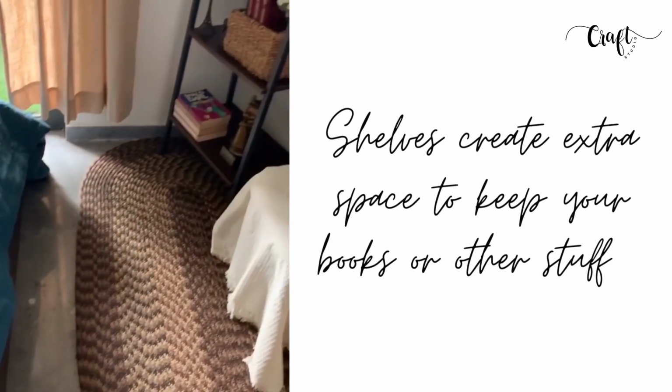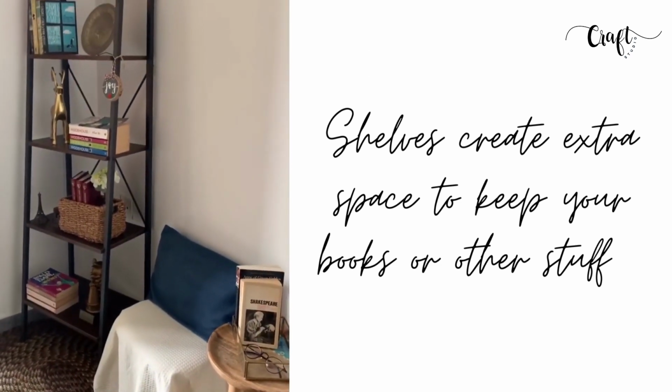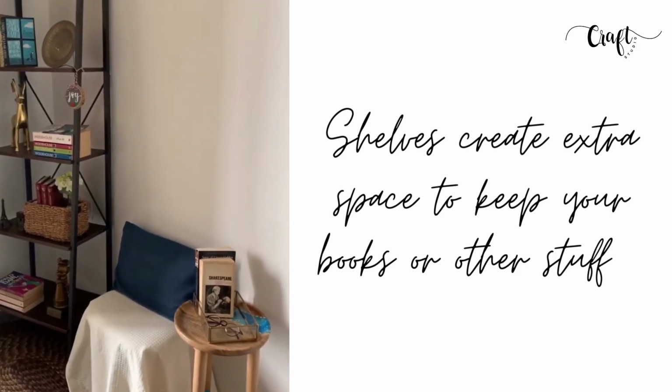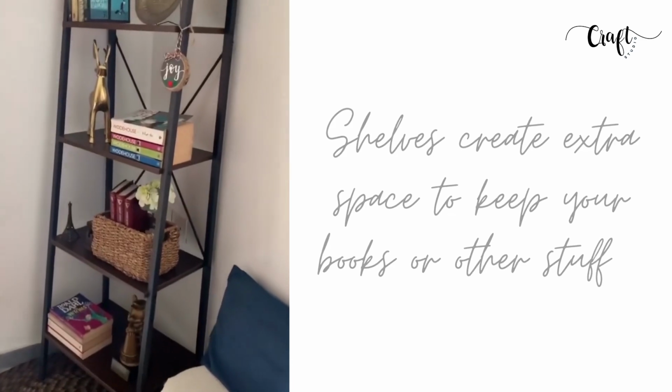A reading nook doesn't require a lot of space, and an ideal spot for one is that random empty corner of your bedroom. I have created my cozy reading corner here.